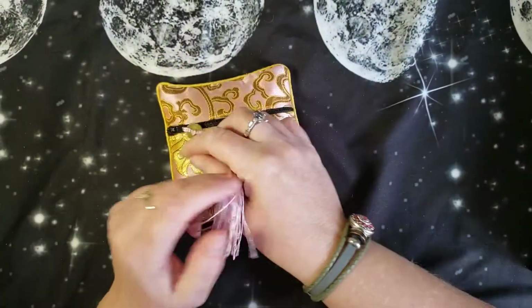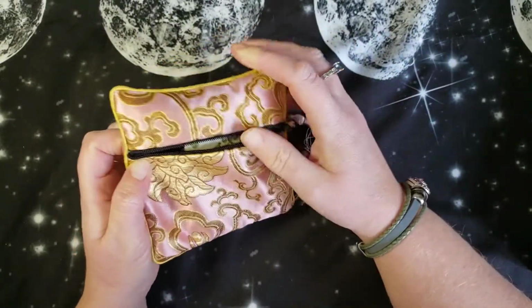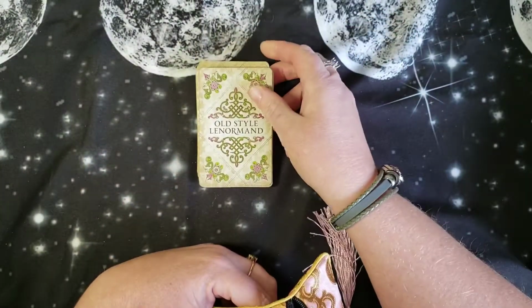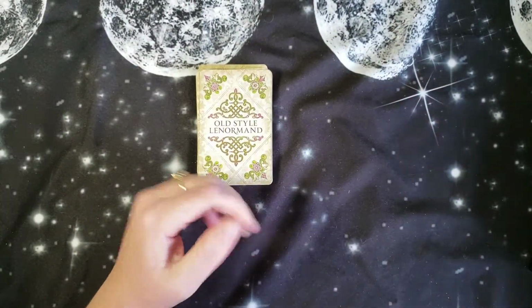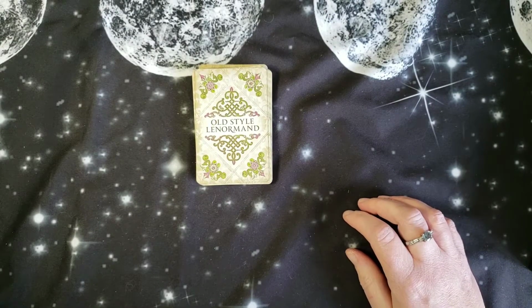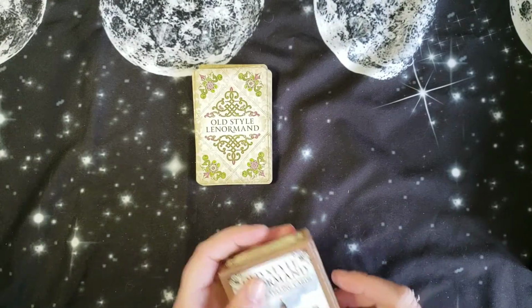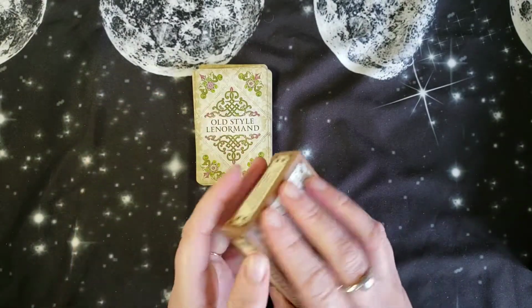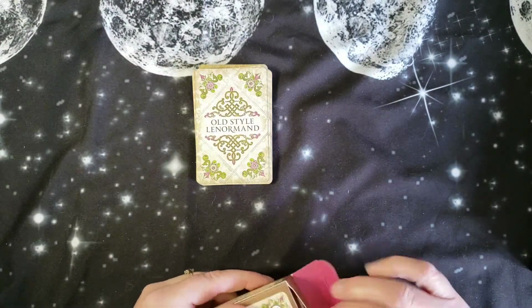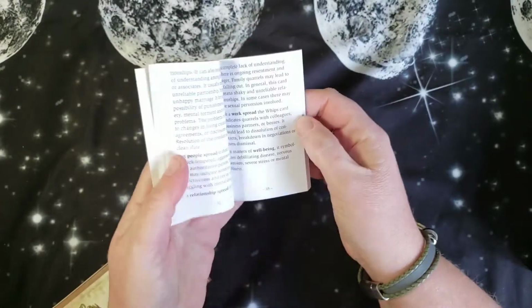Okay, so this one is a little bit newer. I think it came out in 2019. And this is Old Style Lenormand. I also really love this, obviously, or it wouldn't be in this video. I'm looking for the box. Okay, here's the box. Okay, so Old Style Lenormand, just a basic tuck box. It has a really cute book. I haven't actually read the book too much, I don't think.